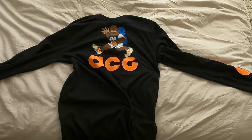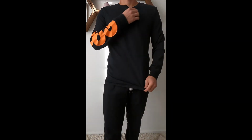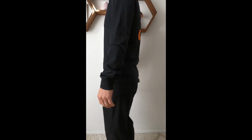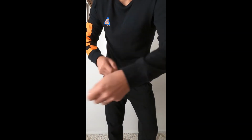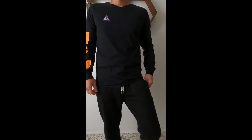And here's a 360 view of me. I'm 5'7", 160. It is a little bit slimmer fit. So check it out. So I'm about 5'7", 160. It's a little bit on the slimmer fit side, if I had to say. Comfortable though, for sure. And here's the material. I don't know if you can see it, but yeah, definitely on the slimmer side for an ACG shirt.